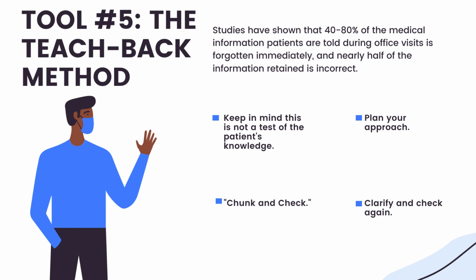The teach back method is a way of checking understanding by asking patients to state in their own words what they need to know or do about their health. It is a way to confirm that you have explained things in a manner patients can understand. The teach back method is a valuable tool for everyone to use with each patient.